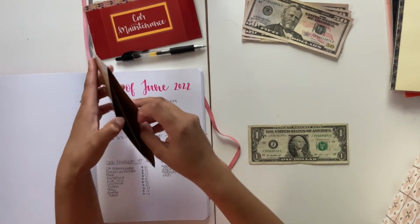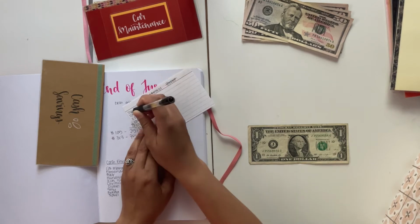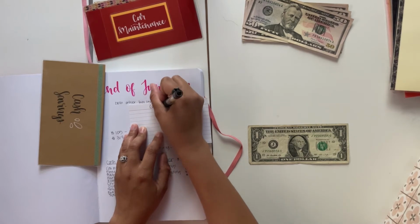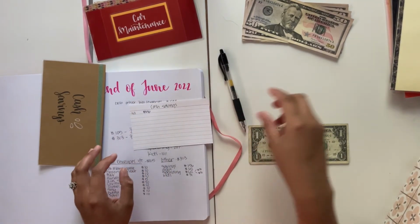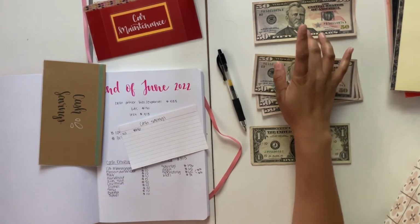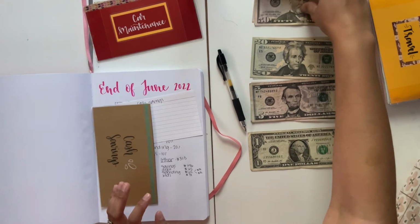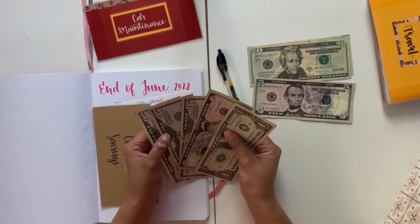Cash savings will be getting 156, and this is from a long time ago, so actually we'll just restart an envelope or an index card. $156. So 1, 2, 3. I need to break up this 50, so let me break up this 50 really quick. Okay. So 156. So 1, 2, 3. 150, 5, 56. 50, 156.